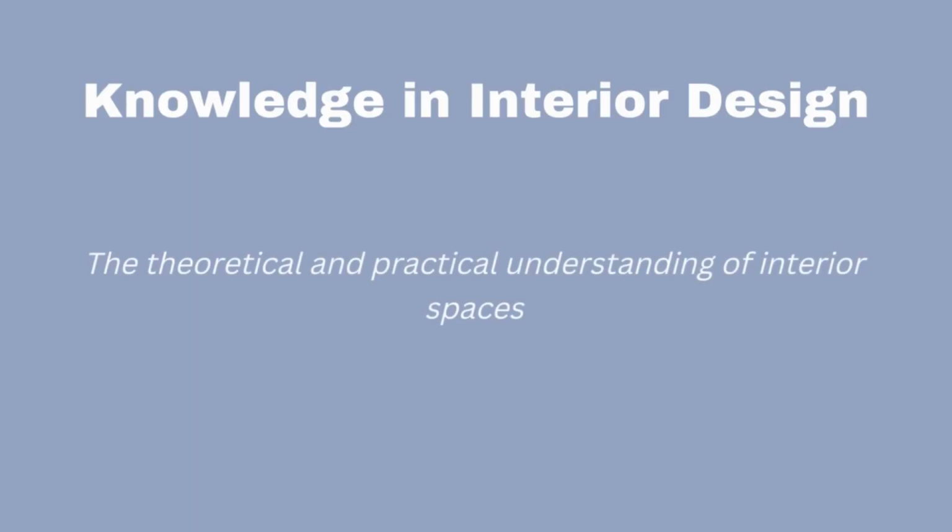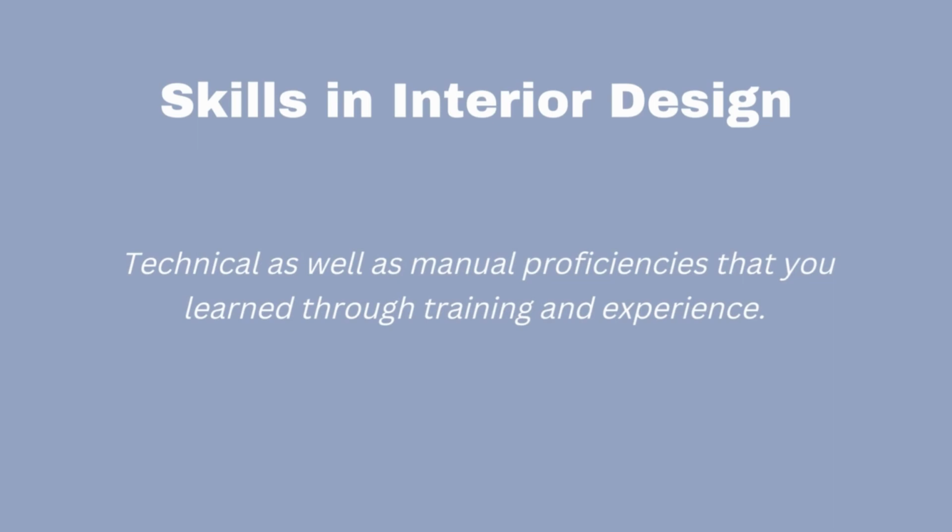So in the case of this being an interior design position, knowledge refers to the theoretical and practical understanding of interior spaces. And luckily for most of us, we all learn this in interior design school. And that is really the reason that we go to interior design school. They will also assess whether you have the skills of an interior designer. These are technical and manual proficiencies that you learned throughout training and experience.